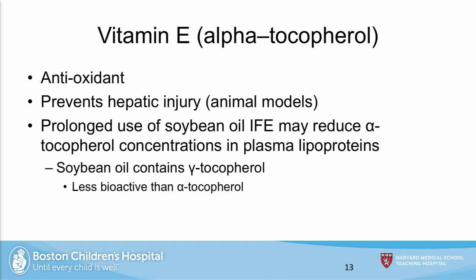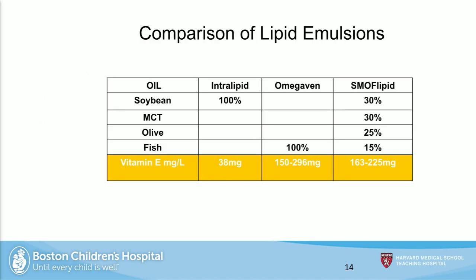The next one, vitamin E, is in the form of alpha-tocopherol, and it's added to oils as an antioxidant. It's been shown to prevent hepatic injury. In fact, before the Europeans had choice in their lipid emulsions, there was a physician, Olivier Goulet, who routinely added vitamin E to his Intralipid to prevent liver disease. But now he has different options available. But it's been shown that if you take prolonged infusion for courses of therapy of pure soybean oil, you may deplete your natural cell membranes of alpha-tocopherol. And in fact, what's present in soybean oil is gamma-tocopherol, which is less bioactive than alpha-tocopherol.